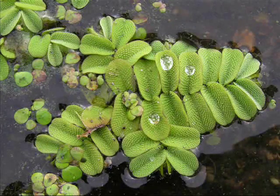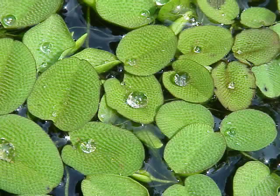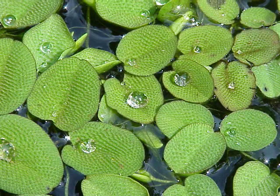This free-floating graceful fern spreads out over the surface of stagnant or slow-flowing fresh water. It consists of a thin horizontal stem bearing small elliptical leaves arranged equally on the two opposite sides. Their characteristic herringbone arrangement has given them their common Italian name of erba pesce, fish grass.